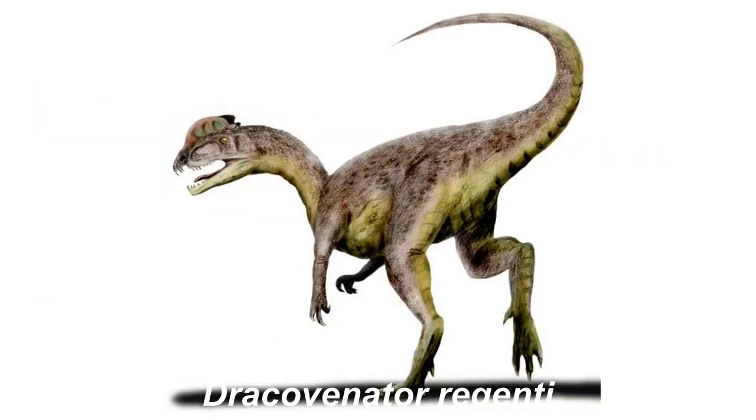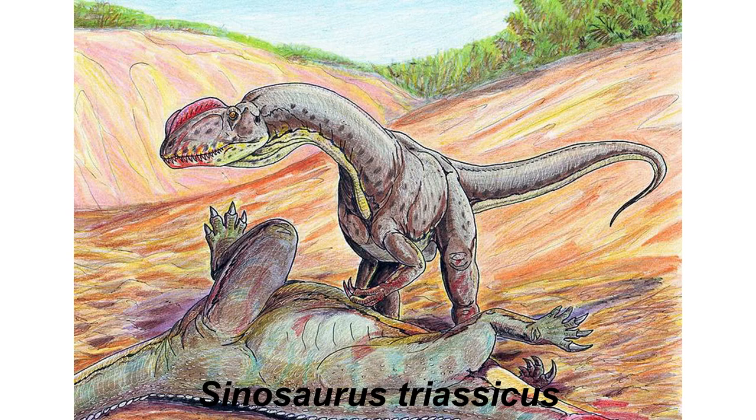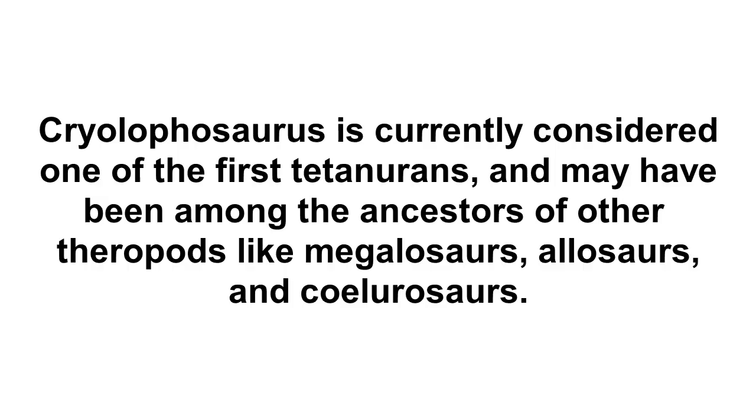A later study by Hammer and Hickerson seemed to show that Cryolophosaurus was closely related to two early theropods outside of Tetanurae that lived around the same time, Dilophosaurus and Dracovenator, together forming a group called Dilophosauridae. However, this is no longer considered to be the case, and the most recent study in 2012 put Cryolophosaurus as being closely related to Sinosaurus, a basal tetanuran that looks similar to Dilophosaurus but is not closely related. So as of right now, Cryolophosaurus is considered a basal tetanuran and may have been among the ancestors of megalosaurs, allosaurs, and even coelurosaurs.